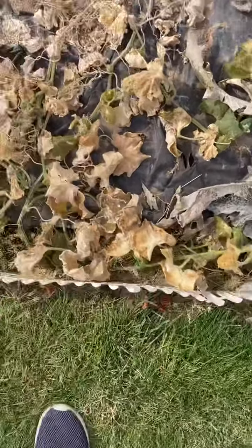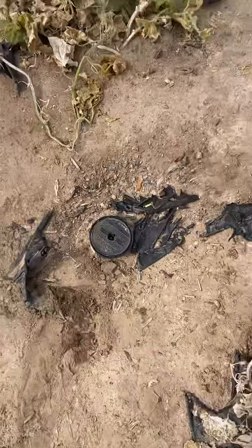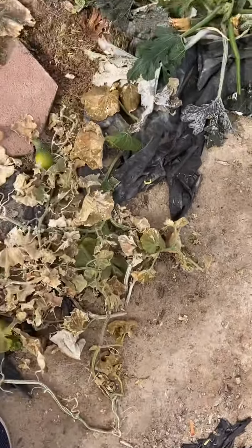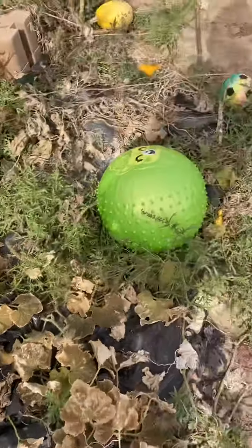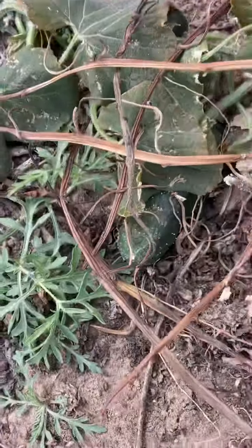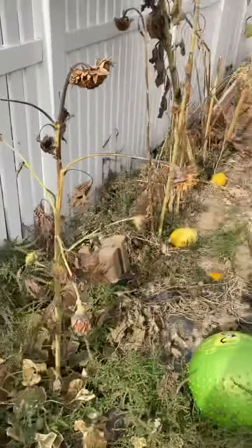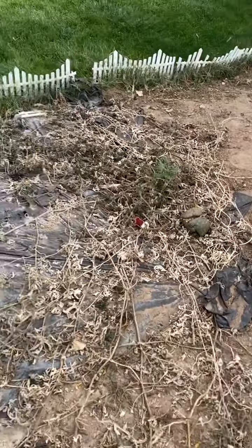And there's the cucumbers. There's a little tiny one. And then more cucumbers. And zucchini. And more squash and cucumbers. Can't really tell anymore. They're all brown. That's where this little cucumber was. And then more sunflowers are just hanging out there. So yeah, everything's pretty much done. Watermelons died.